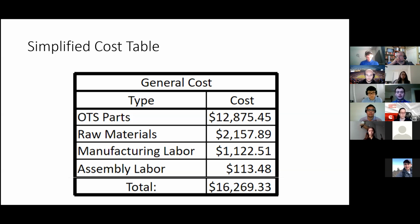Associated with these materials, we also have a significant amount of manufacturing to do for our custom parts, particularly machining, casting, and injection molding. So there we arrive at a non-negligible manufacturing cost of about $1,000, which was found as the total hours of required manufacturing time multiplied with the hourly wage, including benefits and overhead, to employ an average manufacturer from across the relevant specialties.